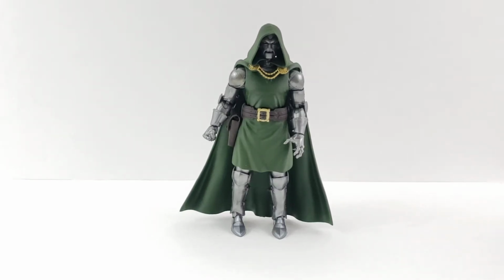And my absolute favorite, along with everyone else it seems like, is Dr. Doom. I think this Dr. Doom is quite amazing. I don't have any complaints really about him. I'm sorry I didn't get back to two other people that commented on my Dr. Doom review, but I agree with you guys. It's just a definitive figure. It's such a nice figure. They did an amazing job.